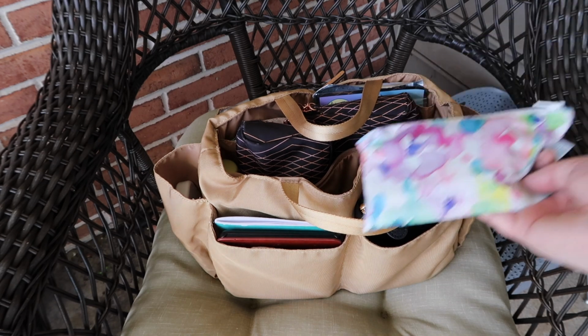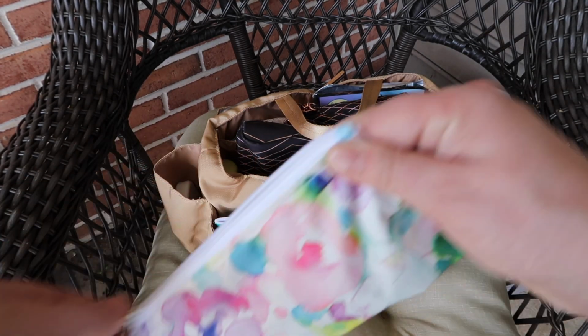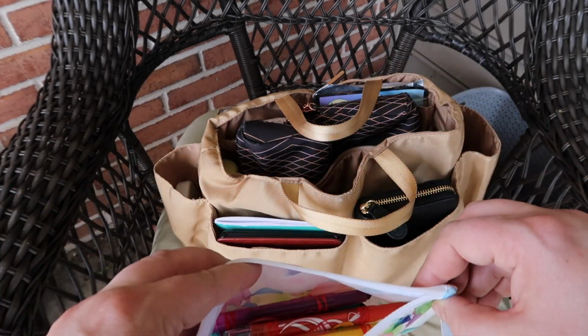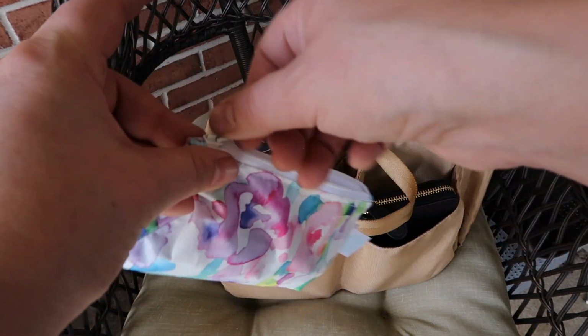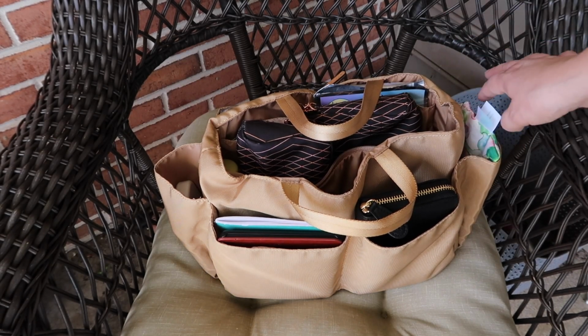Then moving to this side pocket, I have a pumpkin snack bag, and if you watch my videos, you know I love these for so many things. And in here, I am just keeping some crayons for my children. So if we are at a restaurant or somewhere, we have good quality crayons that don't break.